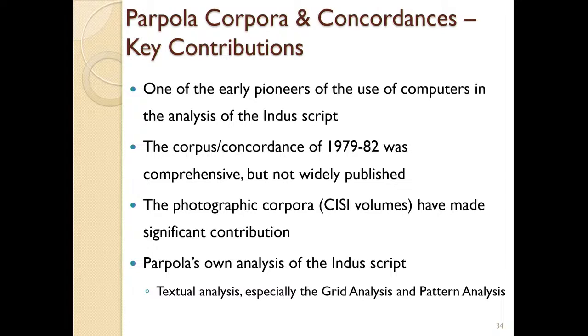Parpola was, and still is, one of the early pioneers of the use of computers. His early concordance was comprehensive but not widely published. But the strange thing is, at least one researcher used his concordance to prove that the Indus script was written from left to right, and that it was Dravidian. So although it was not widely published, people have used this. His photographic corpora is his singular contribution to the field of Indus script research.